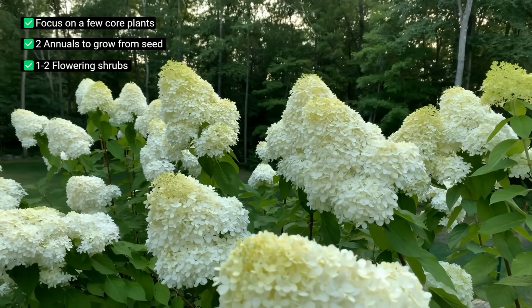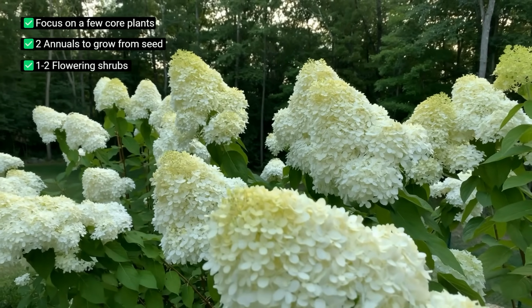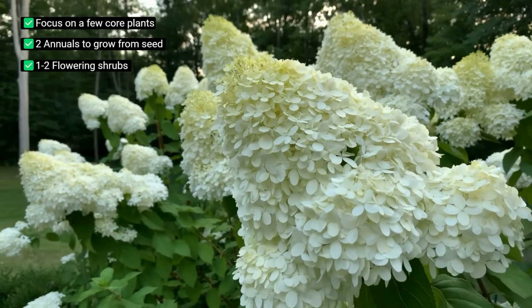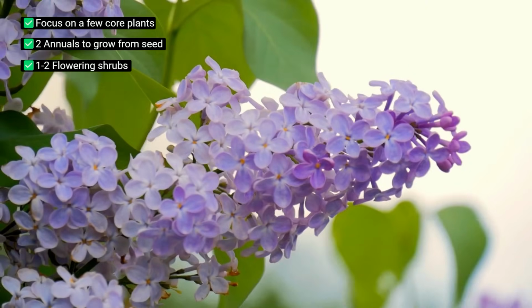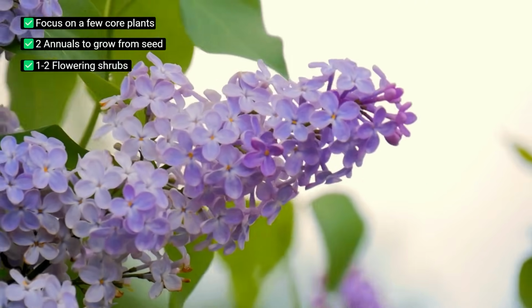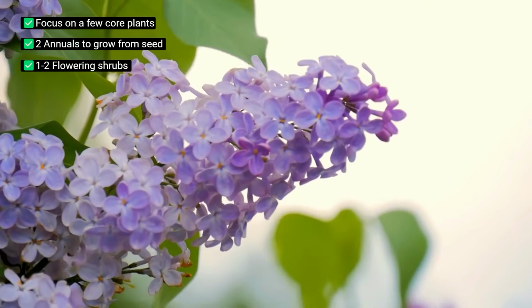Next, I choose a flowering shrub or 2 for structure. You can go in so many directions with this: roses, hydrangeas, lilacs, things like that. Larger shrubs that will add that structure that we talked about in the last tip, but also give you a little bit of flowering and a little bit of interest and a little bit of fragrance and bring the pollinators into your garden. So try to incorporate some shrubs into your garden plan.